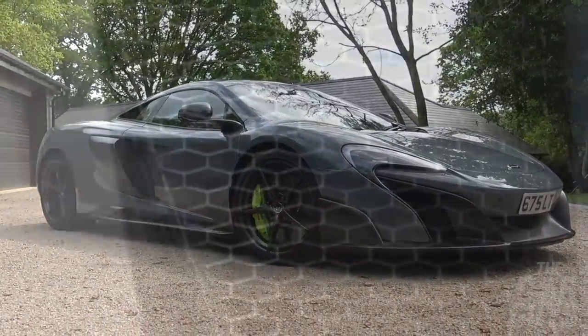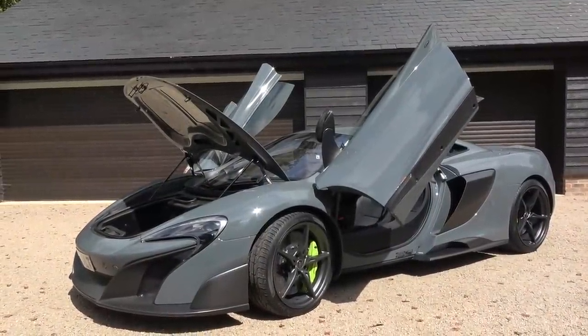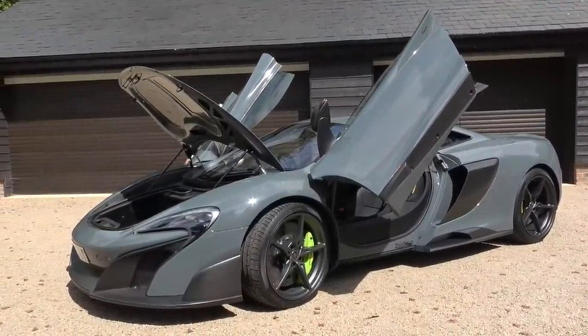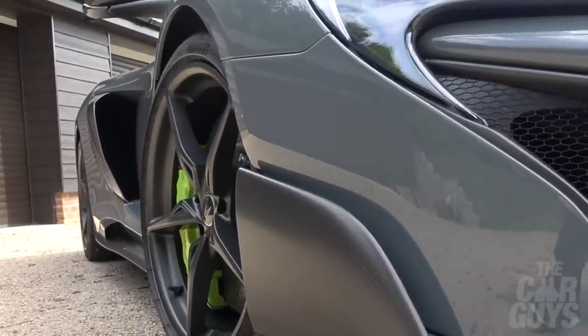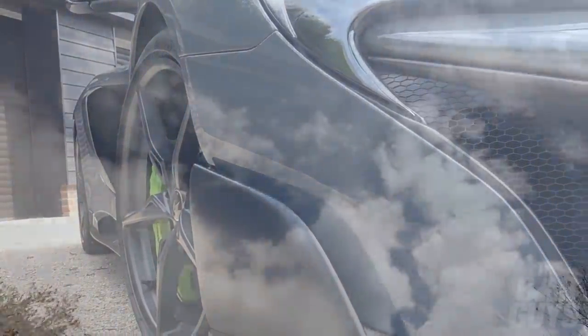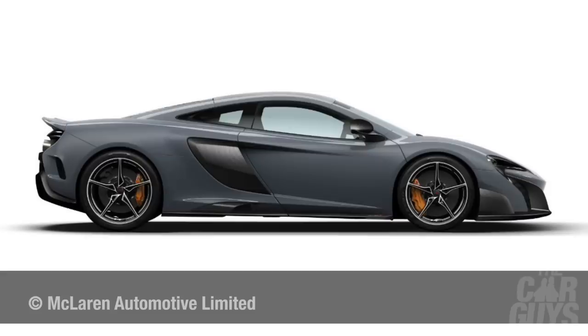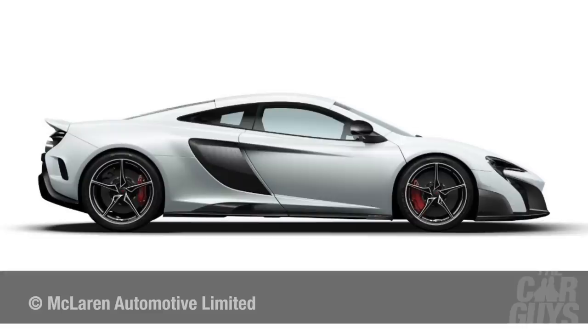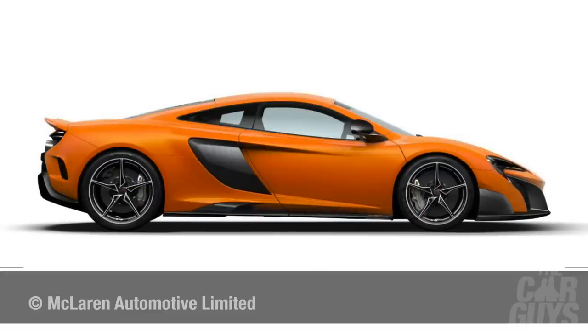Also, the air scoops on the side of the car are a bit wider, but you have to say, you look at a 650, you look at this, there's just something so much more right about the 675. Those little changes all add up to making it a far more aggressive, purposeful, angry machine. This car's in chicane grey, which is the launch colour of this model and one of the special colours specifically for the 675 LT. You also could have silica white, Napier green, Delta red, and of course, McLaren orange.